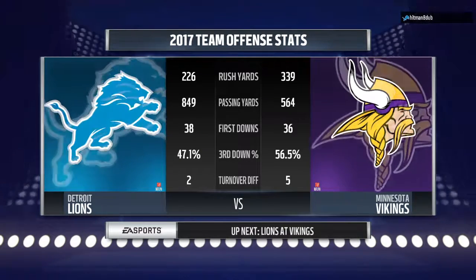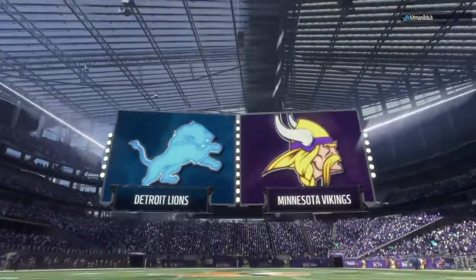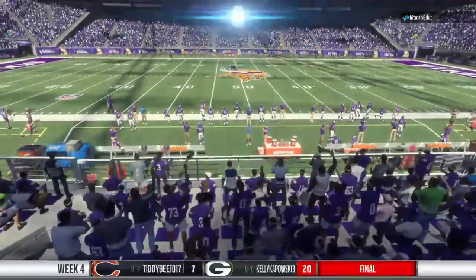Hello, everybody. I'm Larry Ridley, and this is the NFL on EA Sports. Anticipation is mounting for today's game, and we've got two quarterbacks looking to make an impact. It's Stafford's Lions going up against Bridgewater's Vikings.